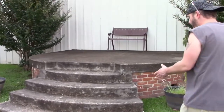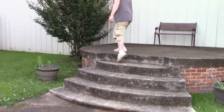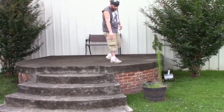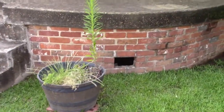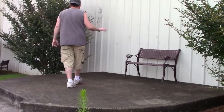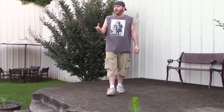I don't know why they would put this here. I don't think that they put it here just for the sake of the park. You can see underneath here, there's a brick circle with some stairs going down. Something like this may have been here in 1934. I'm not sure.